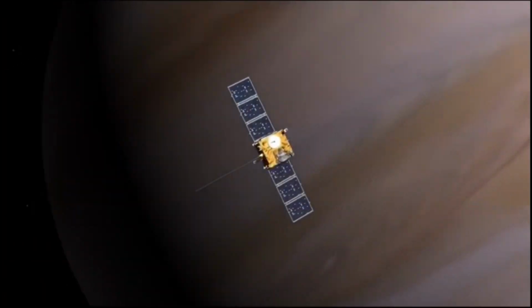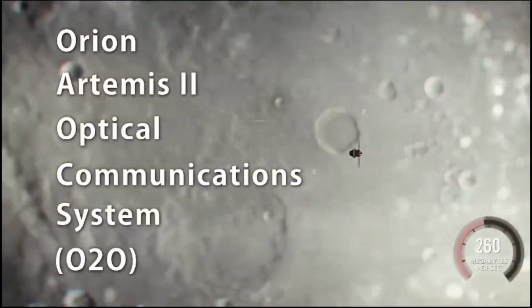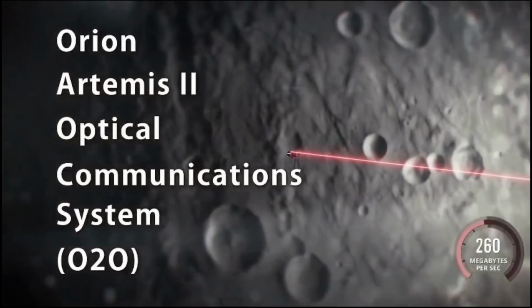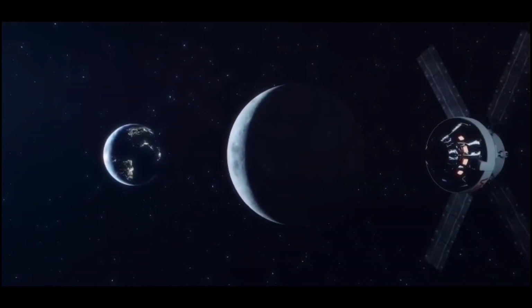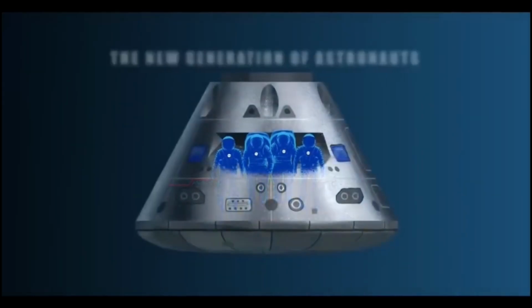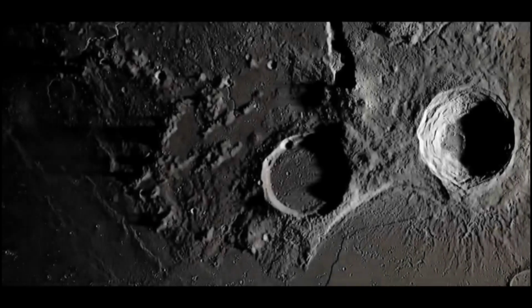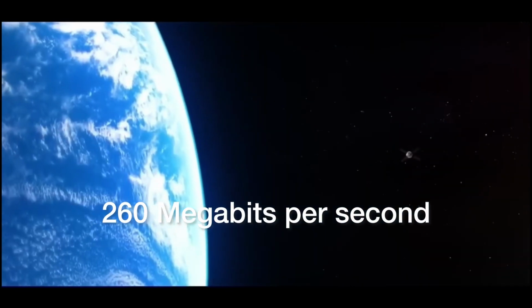data back to Earth. Now comes Orion Artemis II Optical Communication System, O2O. The O2O will bring laser communications to the moon during the Artemis II mission. O2O will be capable of transmitting high-resolution images and videos. Artemis II will be the first crewed lunar flight to demonstrate laser communications technologies, sending data to Earth with a downlink rate of up to 260 megabits per second.